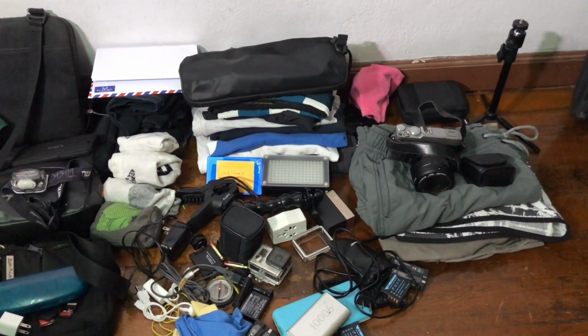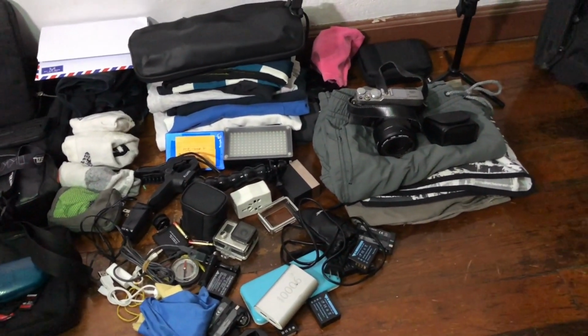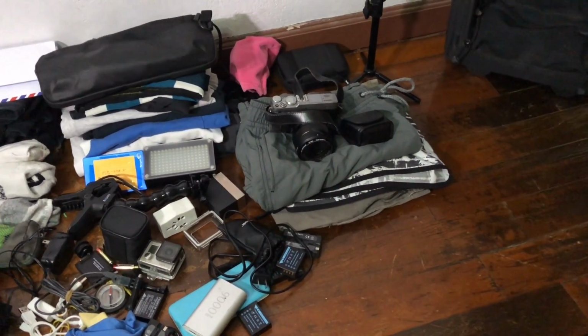I think I got some batteries. Yeah, I got 2 batteries in there. I'm pretty sure those are the batteries I use for the flash, which is why I have them.